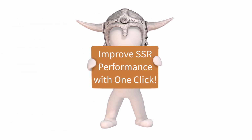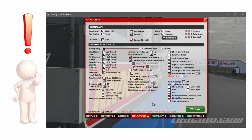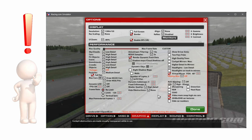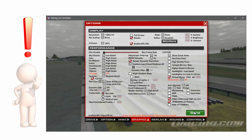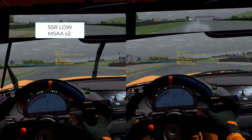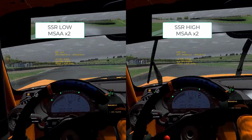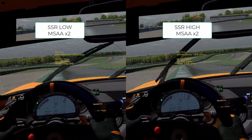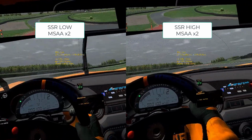Trust me. Improving SSR performance with one click. I finally have some good news for you in this video. To improve your performance, all you need to do is change MSAA from ×4 to ×2. And the whole SSR situation will then get so much better, albeit at the cost of reduced visual fidelity around the track. Here are the tracks again with heavy rain. On the left is SSR set to low and with MSAA set to ×2, while on the right is SSR set to high and MSAA again set to ×2. As you can see, there is a clear improvement. With SSR set to low or high, you can see that MSAA ×2 offers a stable frame rate at 72 FPS in heavy rain, not dropping any frames at all.